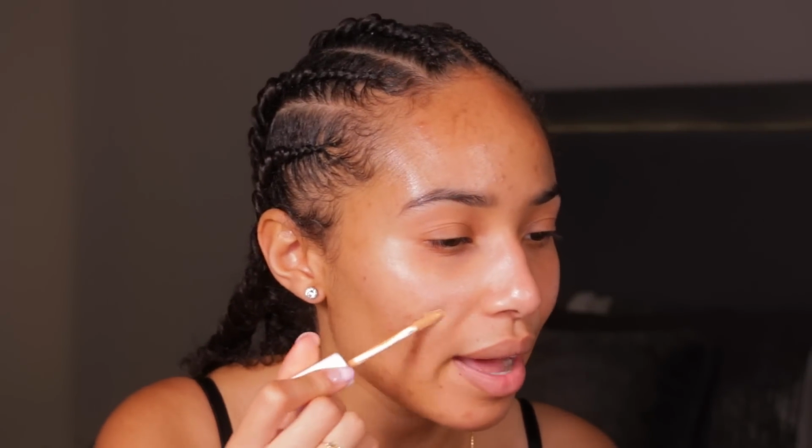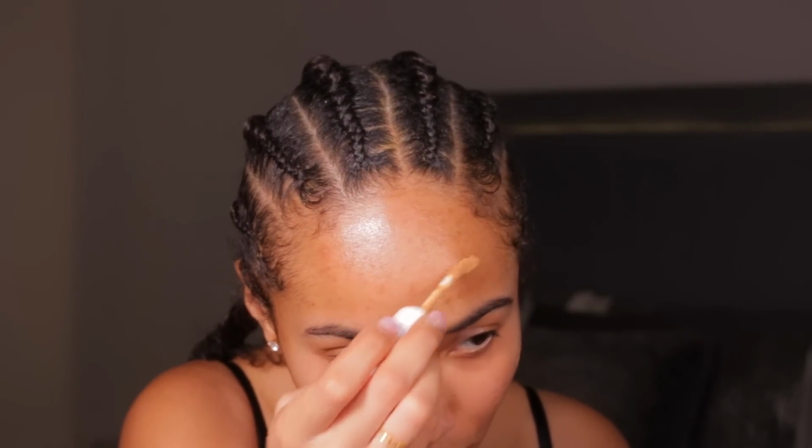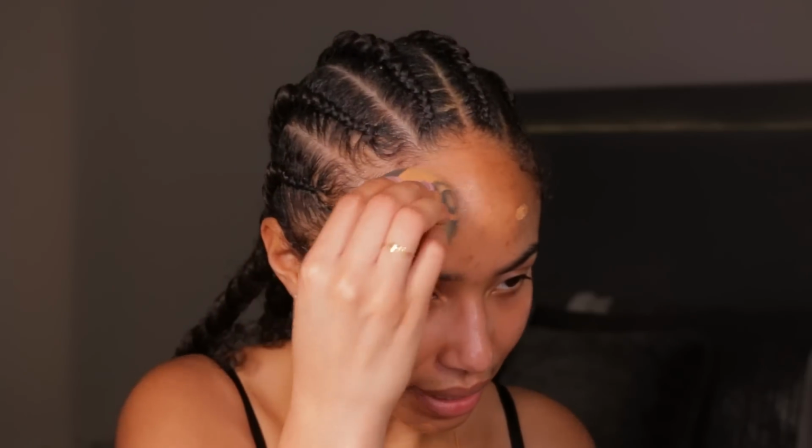This is in the color 330. I'm going to go over some of the hyperpigmentation that I still have on my face here. I just got a couple of little guys that don't want to cooperate with me. Just blend that in. This helps me cover up as much as I need to, making sure I really cover up those little areas.